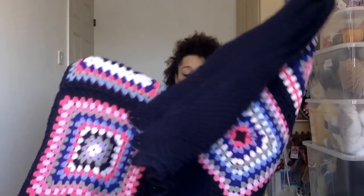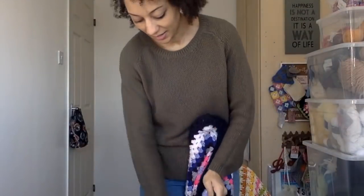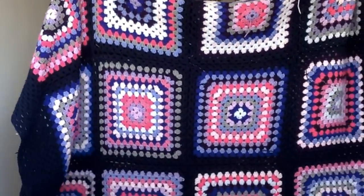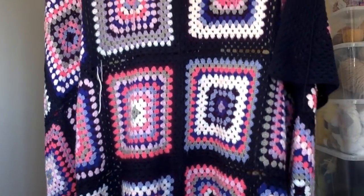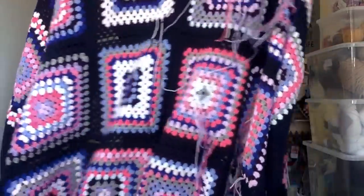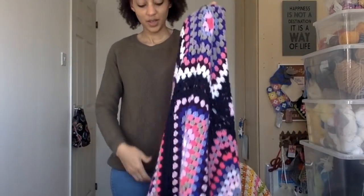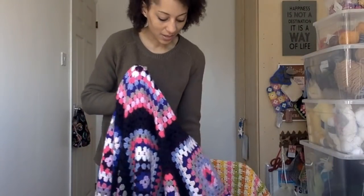This blanket is huge. There's going to be lots of me standing up today. You can see 6 squares there. It's absolutely massive. And that's it folded in half. So it's huge. Absolutely huge. And the back, full of ends. Never been completed. Let me just count how many squares I've got so I can let you know. I've counted the squares, it's 4 by 6, so it's 24 squares and they're 14 rounds each.